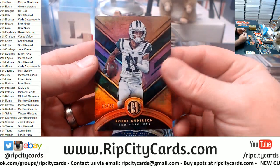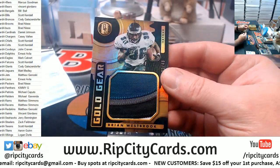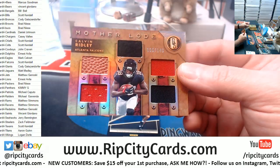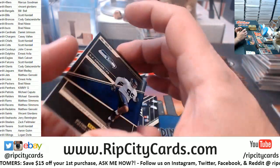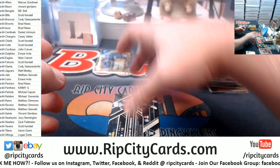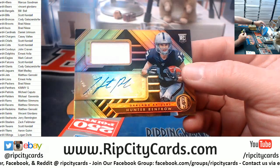That's a Robbie Anderson to 25 for the Jets. An Urlacher to 99 for the Bears. Westbrook, four color to 49 for the Eagles. Calvin Ridley times 5 to 49 for the Falcons. A Collier to 199 for the Seahawks, autographed. I'm going to do this one this way. It's a Renfro to 99 for the Raiders, patched, autographed.